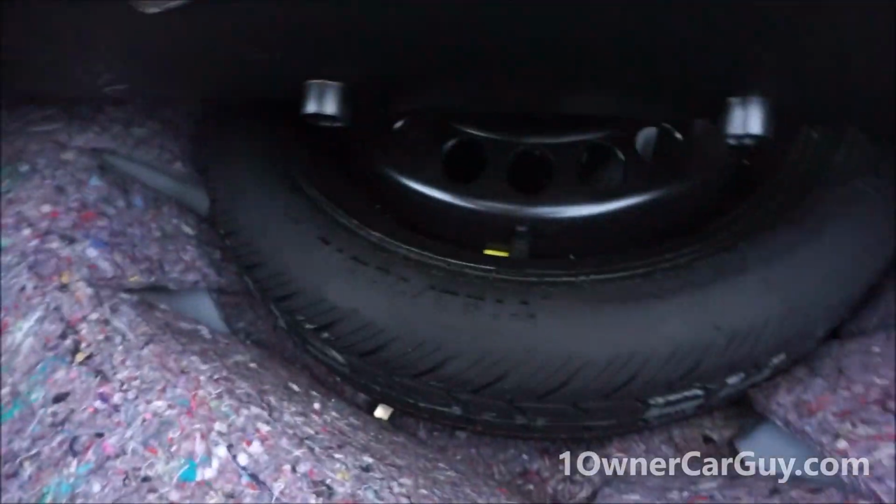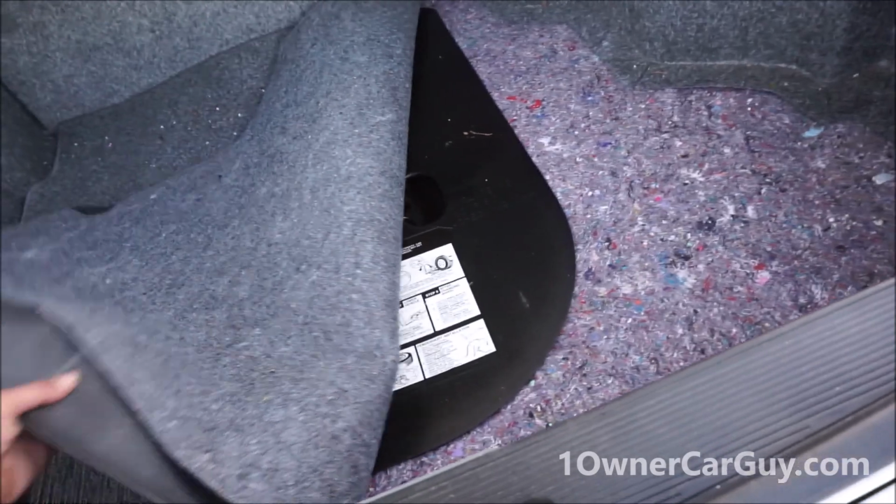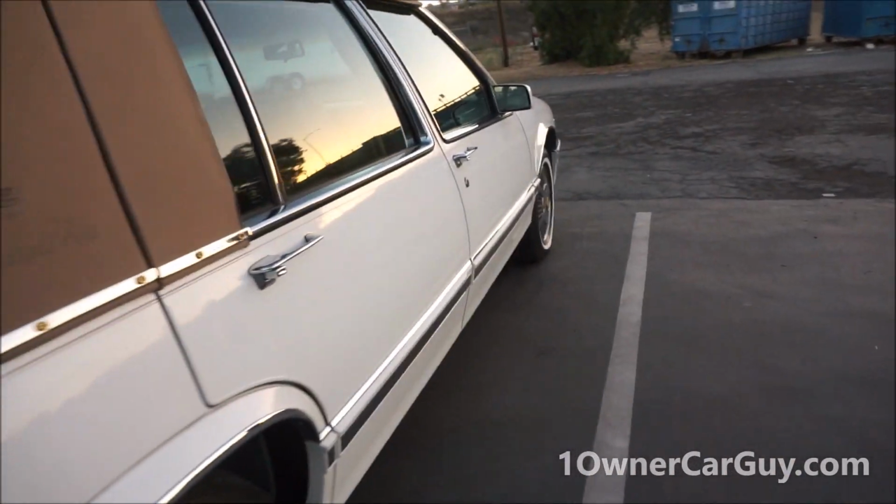There's that. Good. The spare's all in there. It ain't never even been on the truck. There's side tread on the tire, or face tread on the tire. So, there's that. I'm gonna go ahead and leave these floor mats with it, even though all the lights worked up in there. The auto suck down, auto close works.